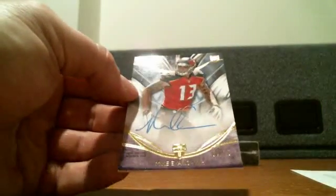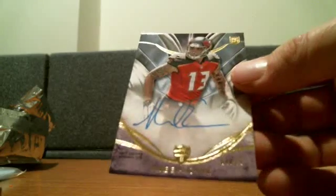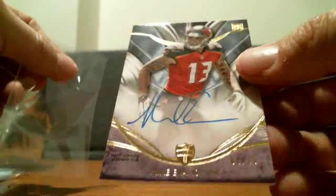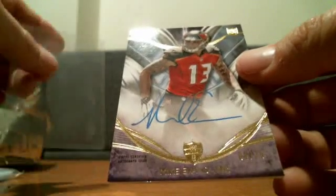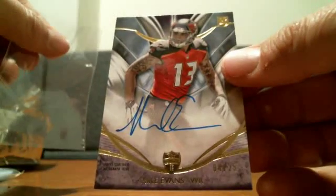Number to 144, Gronkowski. Keenan Allen to 50. 162, Brandon Marshall. And, oh man, God, the rich get richer. 4 of 25, Violet Parallel, Mike Evans. Man, the Bucks dominated this one. 4 of 25, Mike Evans for the Bucks. Violet Parallel for the Buccaneers. Sick. Four of 25 on that one. Last one.